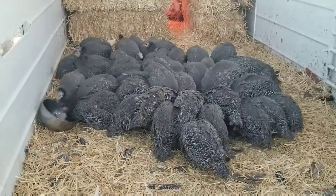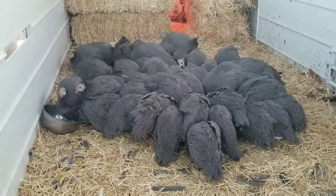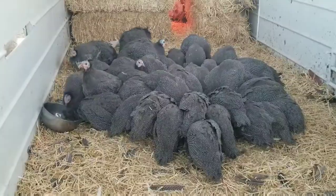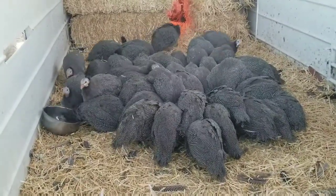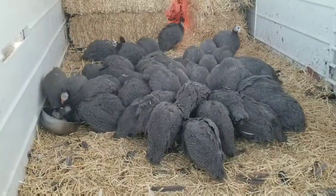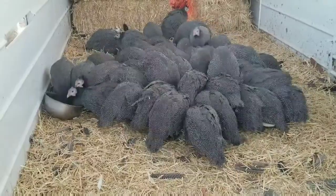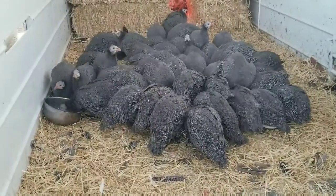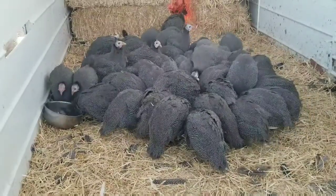Plus, I used to have like 8 or 9 guineas. Of course, the dogs got a hold of some of them, and a couple of them stayed out and froze a couple winters ago. They didn't go in the buildings. And everybody likes seeing the guineas and the noise they make. So it's another thing that they'll be going throughout the ranch.